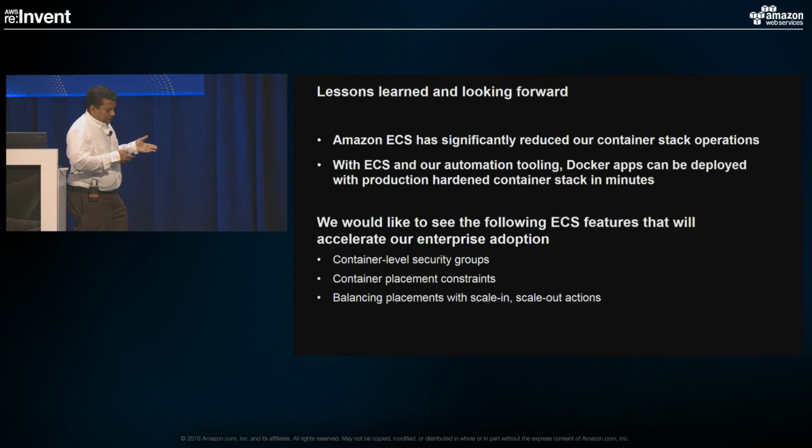So ECS has significantly simplified our container stack operations, leveraging the native tools along with ECS. The integration is so powerful. With this automation tooling, we have done several production deployments in minutes. The development teams just have to focus on the Docker images, test them, and not worry about the infrastructure stacks.